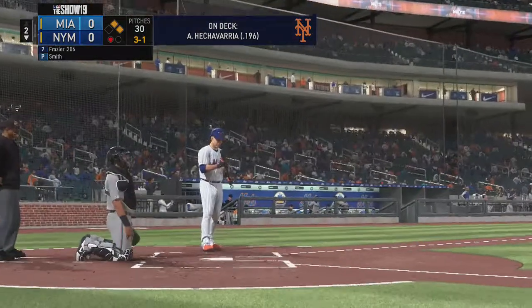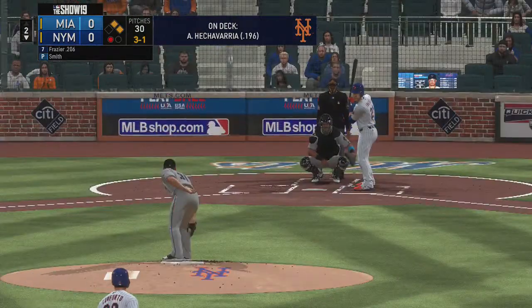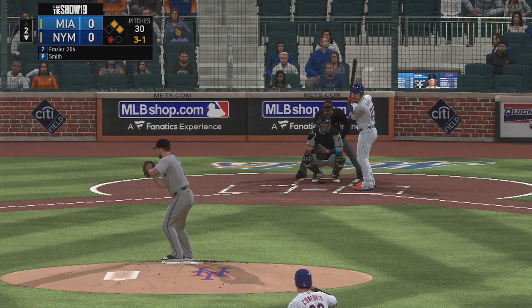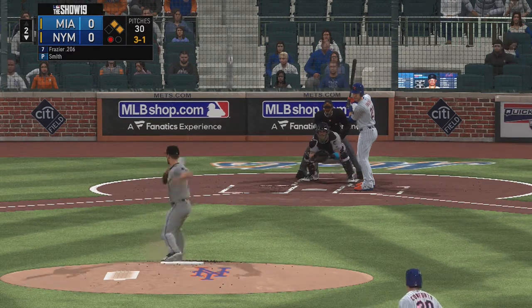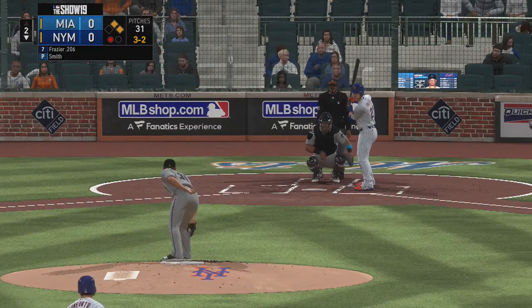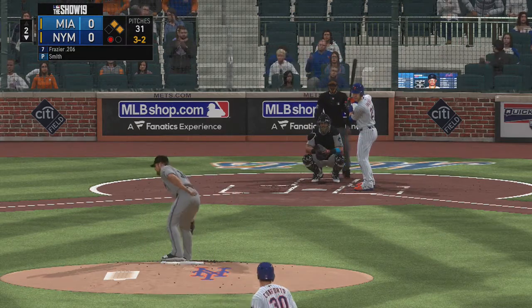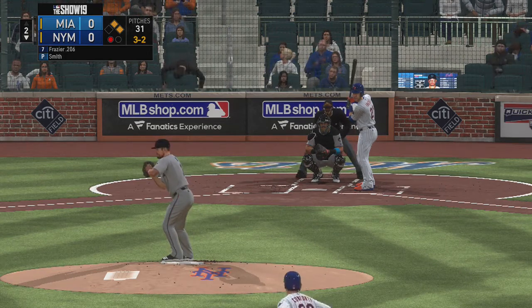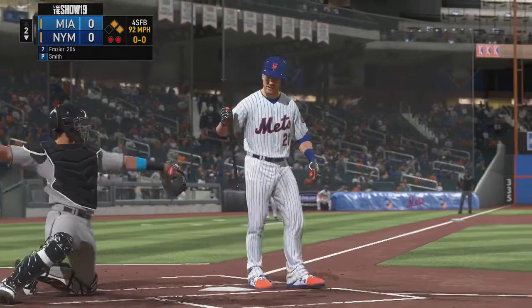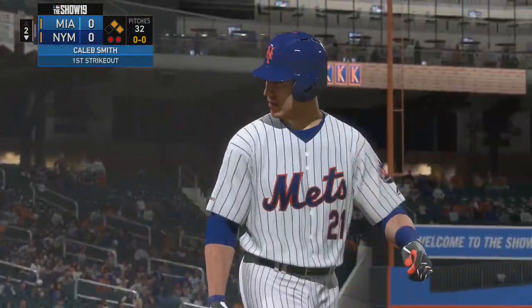3-1 here. You have to make a good pitch on the mound. Grooving one here rarely works in your favor unless the hitter tries to do too much with it. He's set. Here's the 3-1. He's behind on the swing there, and the count moves to 3-2. Strike 3 called, and now he's 1 out away from getting out of this.